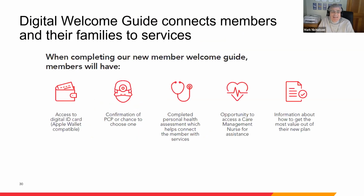Oh, one more. And we have worked on our digital welcome guide to connect to members. Through that you can access a digital ID card, so you're not always reaching for your wallet and trying to pull out a card. You can have it right on your phone. Confirmation of your PCP, where you can change your PCP at any point in time. Completing a personal health assessment. Care management for nurse assistance, and any information on how to get the most value out of your health plan.